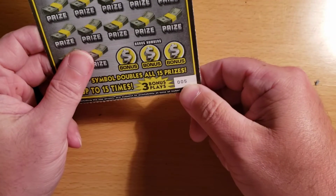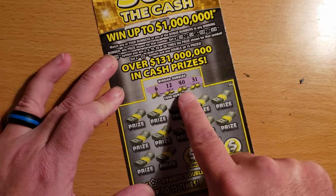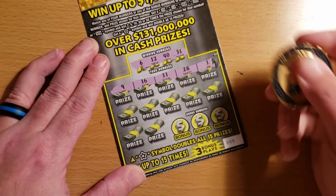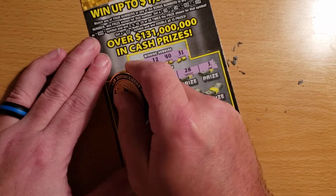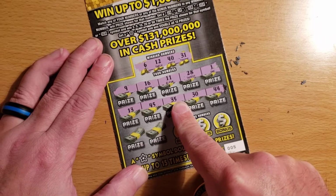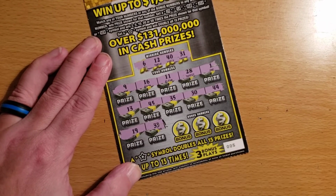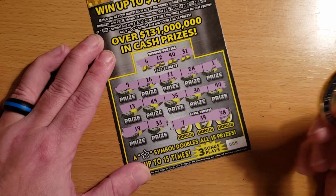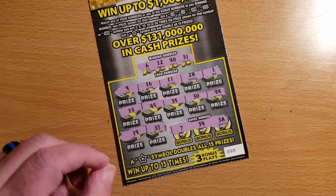Okay. On to ticket number 5. Winning numbers are 6, 12, 40, and 31. Nine, 16, 11, 28, and 1. No go on that line. All right, 13, 45, 35, 30, and 44. No luck there. 19 and 33. So maybe we'll get a bonus number. Looking for the bonus number. What's the point of a bonus if none of them match? 7, 39, and 38. Another loser.